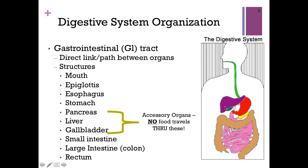And no food travels through these, which is why they're called accessory organs, but they each contribute their own tiny job to the process of digestion, which makes them very important. And yes, you will need to be able to label this, all right? But we'll have a little practice trial at the end of this PowerPoint.